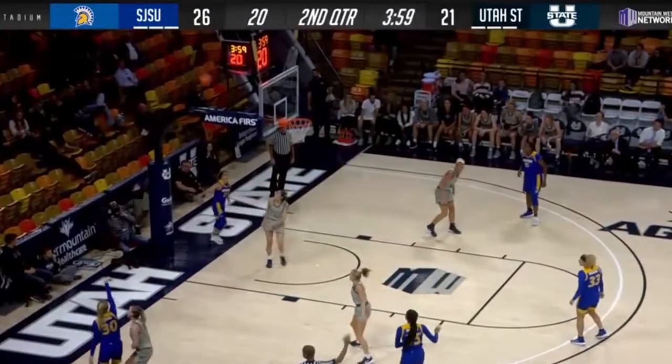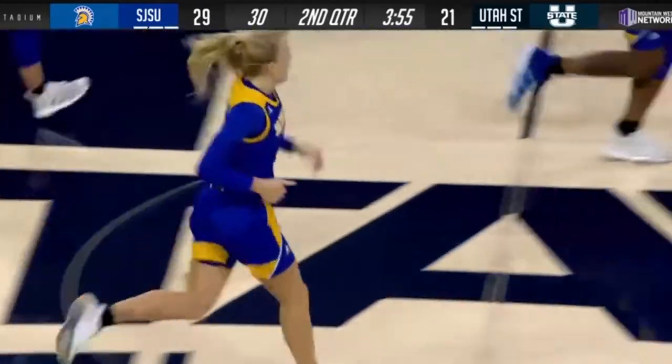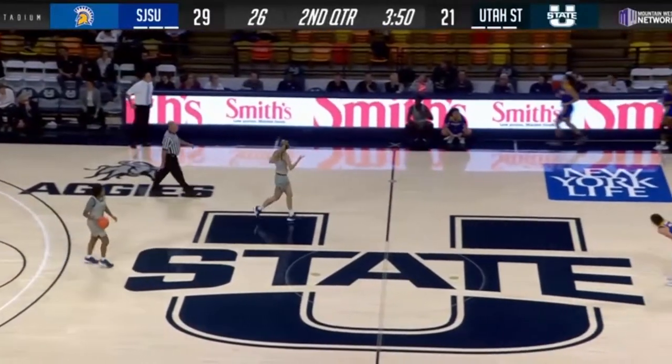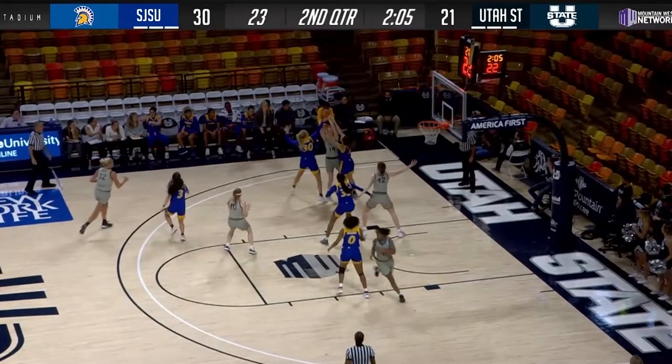4 minutes remaining. Left corner three taken, and that's good by Anderson. You can see the pace that the Spartans love to play with, and that's why they score so many points. They're so good at that. 29-21 they lead before the halftime break.